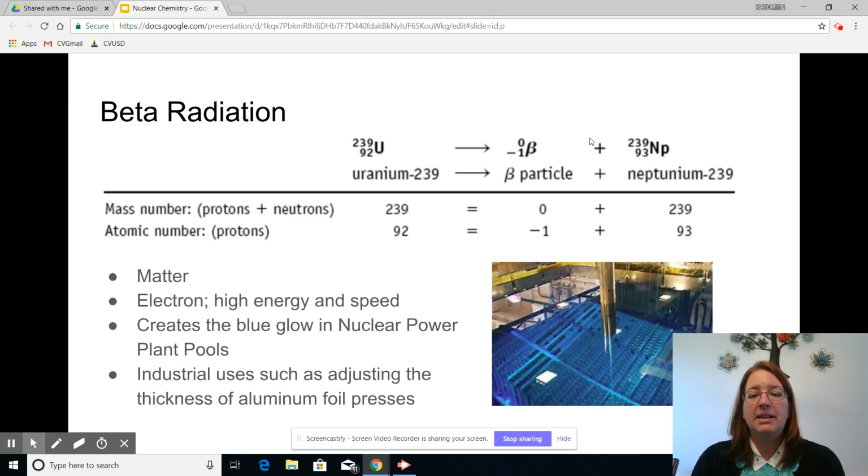An example of this is not something maybe that you're totally familiar with. In nuclear power plants, they have to take the spent rods and put them in water to cool down and to go through their decay series. And we'll talk more about that in future lectures. But there's a blue glow about that pool. And that blue glow actually comes from beta emission of those spent rods that are going through their own decay cycles. So that's where that comes from. You can also use beta decay as a way to adjust the thickness of aluminum foil, which is an industrial use.